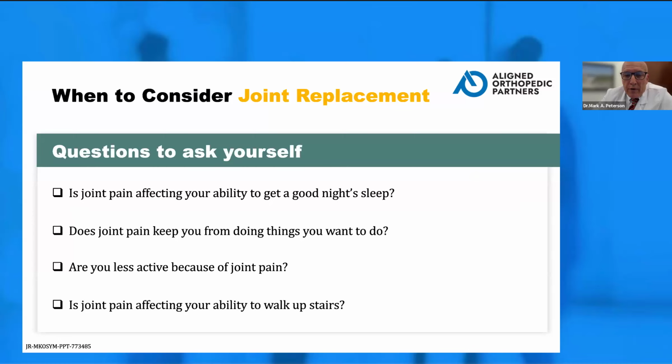So when people start having joint pain, what do you have to ask yourself? I tell you to try all the conservative things first prior to seeking medical treatment. And if it's bothering you enough to see a physician, it's usually keeping you awake at night, stopping you from doing the things you want to do, and it just hurts because of the pain.